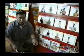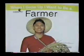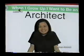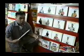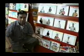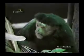They got a nice series of books here about jobs you can have when you grow up. Something like, when I grow up, I want to be a farmer, or when I grow up, I want to be an architect. It's a good one. When I grow up, I want to be a mail carrier. It's great, but what I want to know is, why don't they have a book that says, when I grow up, I want to be the host of Balikbayan Trail? Actually, kids, don't aspire to host Balikbayan Trail. Find a job that pays better and has more dignity, like circus monkey or something.